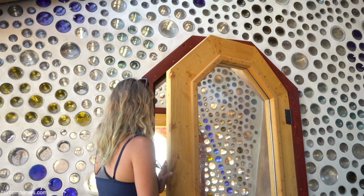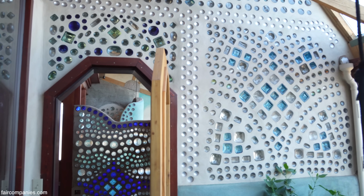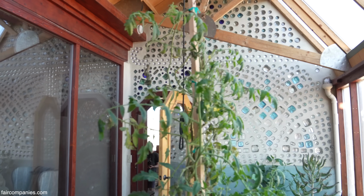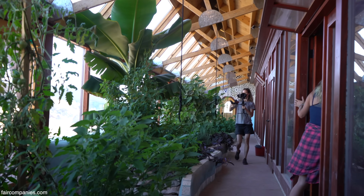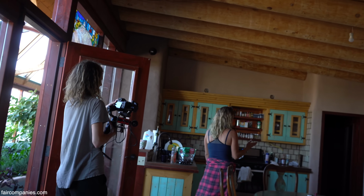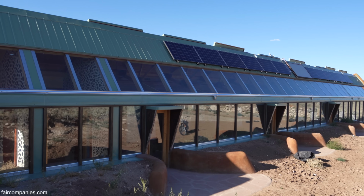The bottom walls in this building are just gorgeous. A lot of people don't like that about Earthships, that Gaudi-esque thing, but you can also make it as simple as you want. So this is kitchen, dining, living room. This actually has a conventional fridge. The power system in this building is big enough to have a conventional fridge in here.